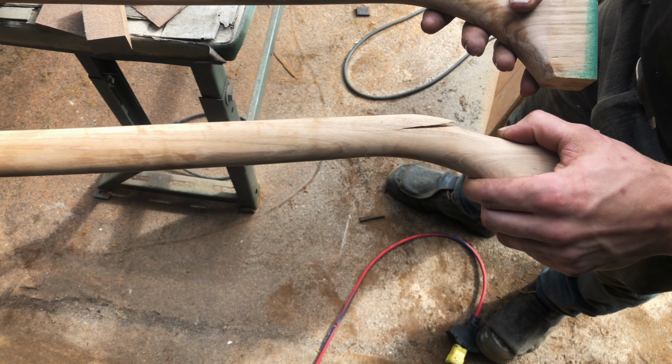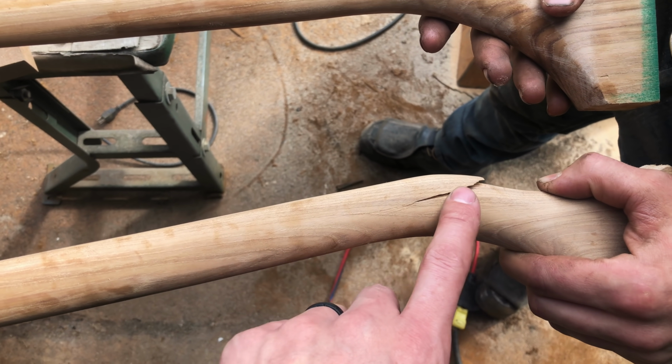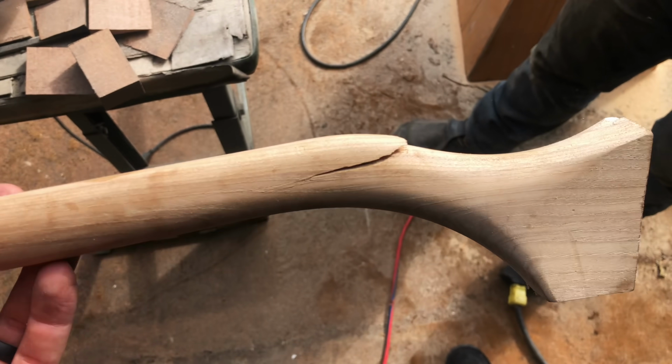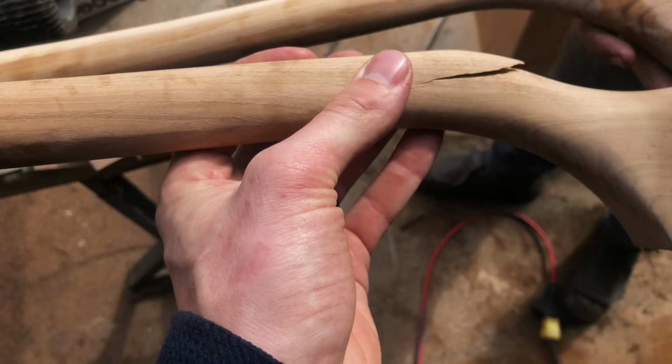What happens sometimes, it's super unfortunate, when Martin's doing the final wedge, a handle will crack in here. It doesn't happen a lot, but this time it happened too. The longer handles, the 28 makes it harder. It really hurts because you're pretty much done everything at that point.